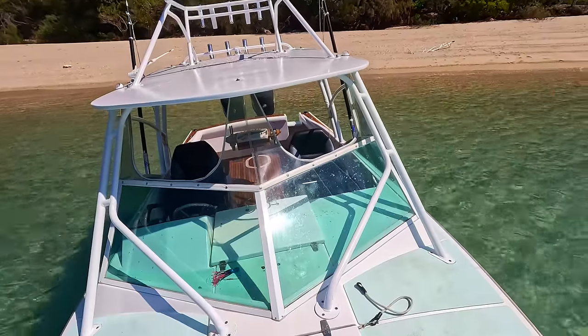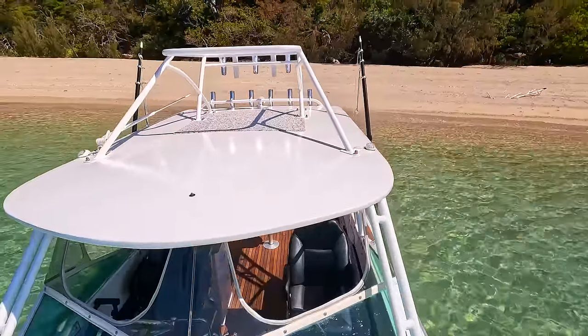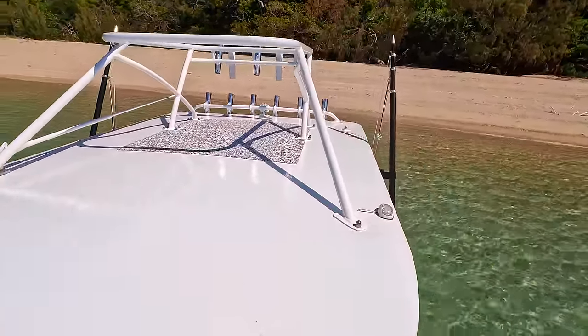But yeah, it's one of them luxuries I'm not really used to, having a Minn Kota on a big boat like this. As I said, heaps of room down here for casting, but then up on the top there we've got a little bit of a casting platform kind of set up. I'll get up and show you.